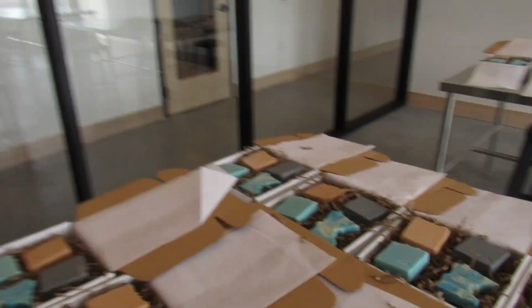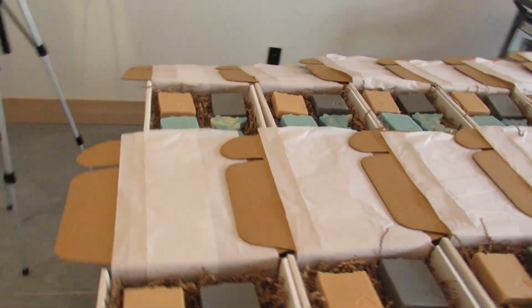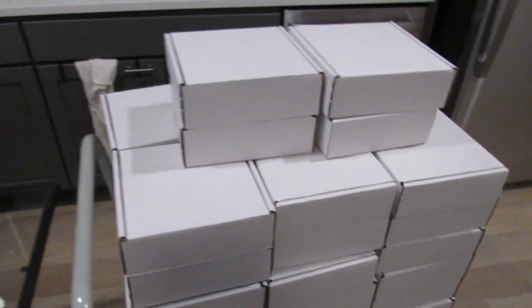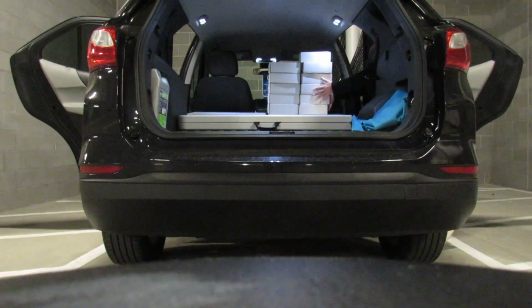Final round. I had to get more peanuts and shreds, but got the rest of this done. Ooh, I'm so excited. All right, so we have the 130 gift boxes. We're ready to go. So I'm gonna get those wheeled out to the car and loaded up.